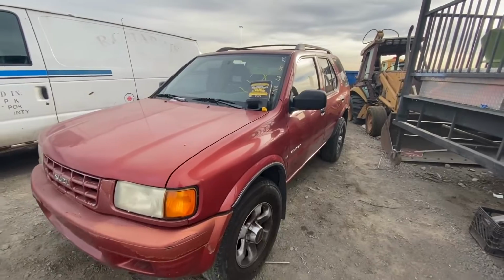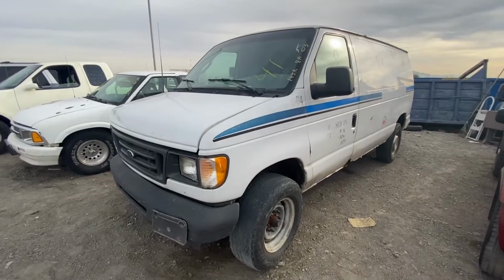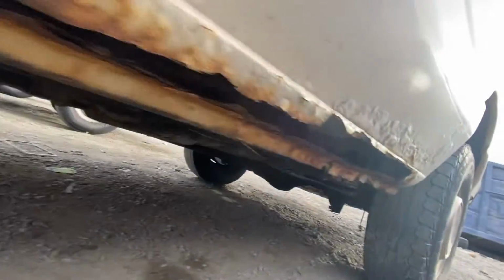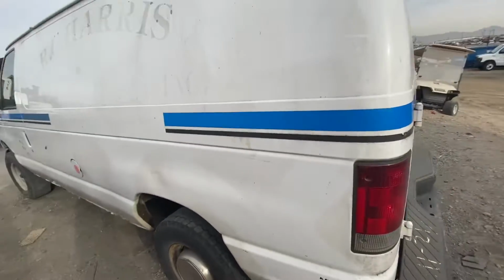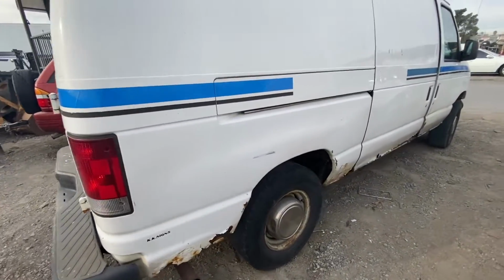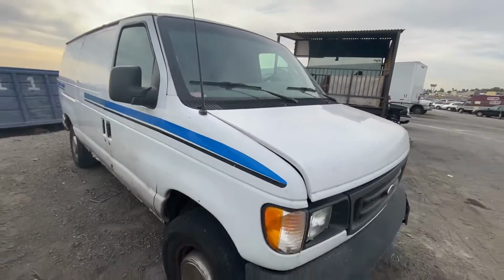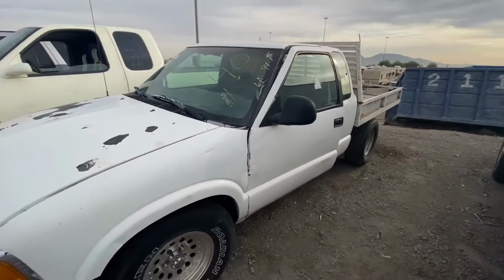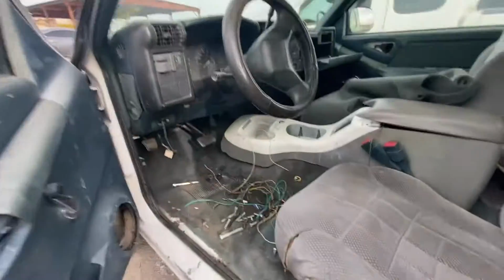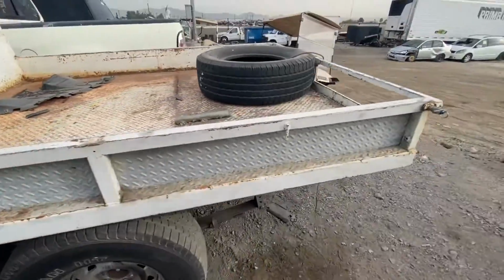Got some more Isuzu trucks. A little van, 145,000 miles. Looks like it may be at its edge. Got a bunch of rust under here. This thing is whooped. RC Harris Plumbing and Heating. Yeah, this was definitely an old plumber truck. And we don't want it. It looks whooped underneath. We got a bad starter on this joint, so we don't know if it runs or not. Inside looks just whooped. Super, super whooped, guy.